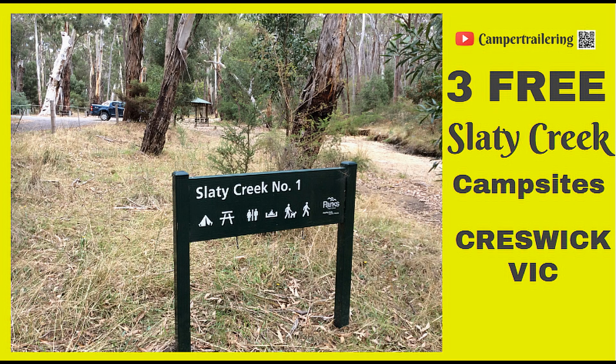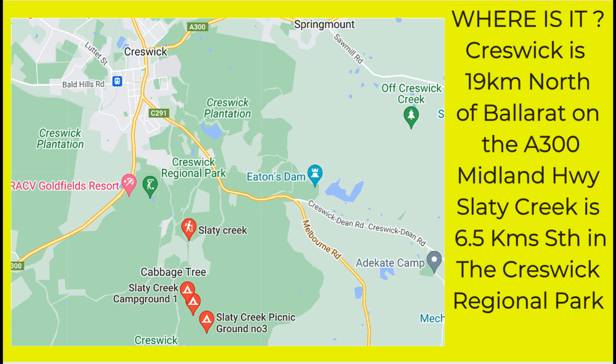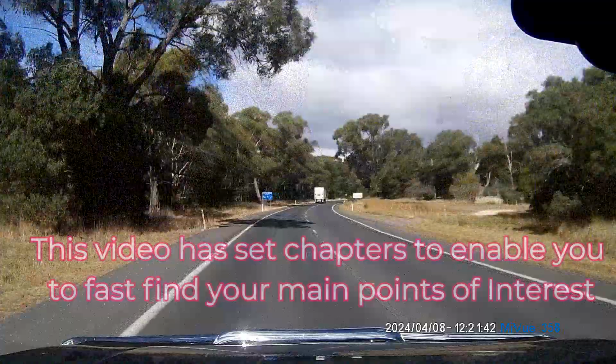G'day, Mcdaddy, Campertrailing. Today I'll take you to 3 free camps on the Slaty Creek in the Creswick Regional Park.